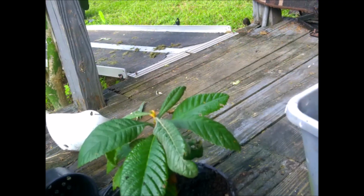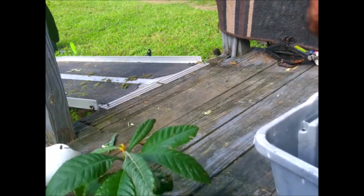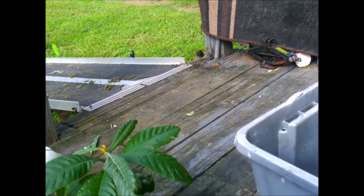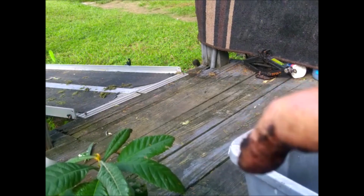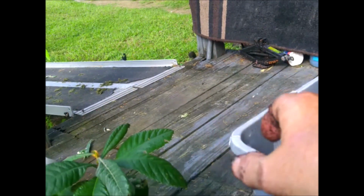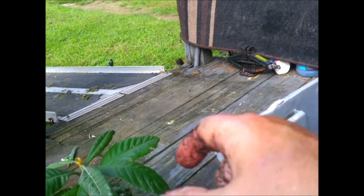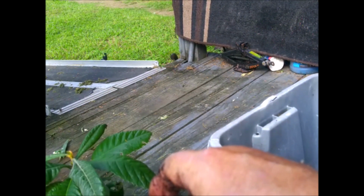When I find plants like this, if I started one from seed and had one right next to it start from seed, and I start this one from the plant I got, this one here is about a year ahead of the one I started with the seed. So it'll start growing pretty quick.